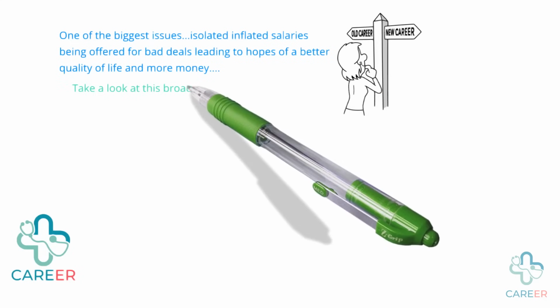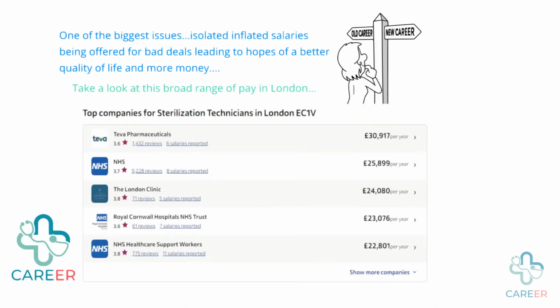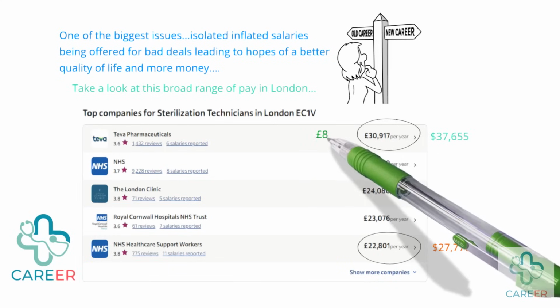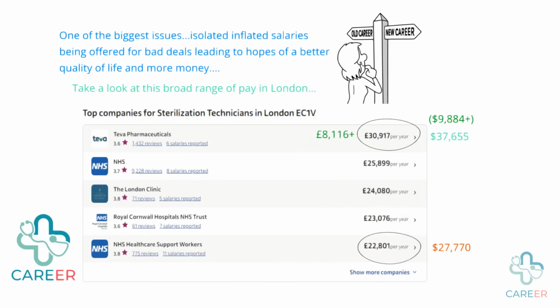Technicians see a post being offered for more money and jump ship. Take a look at this broad range of pay in London alone. The lowest SPD Tech wage offered is £22,801 and the highest salary at £30,917 for an entry-level SPD Tech. That's a difference of £8,116 in just one city.